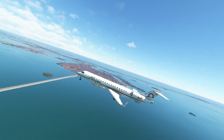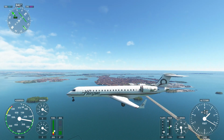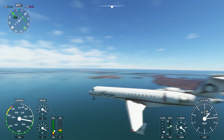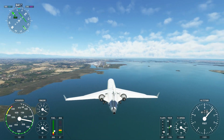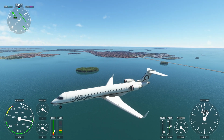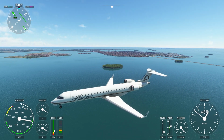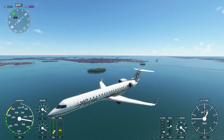All right, so we've got a nice view of the city on the right with that long bridge, and we got our gear down and we're slowing down to 152 right now, and so far it's a good approach. Nothing unusual at this point.